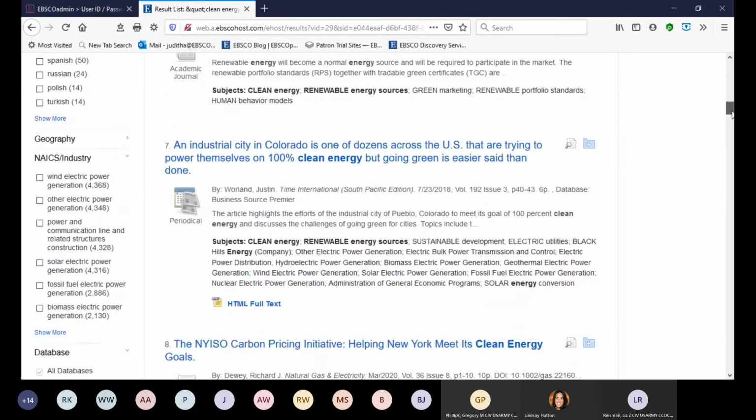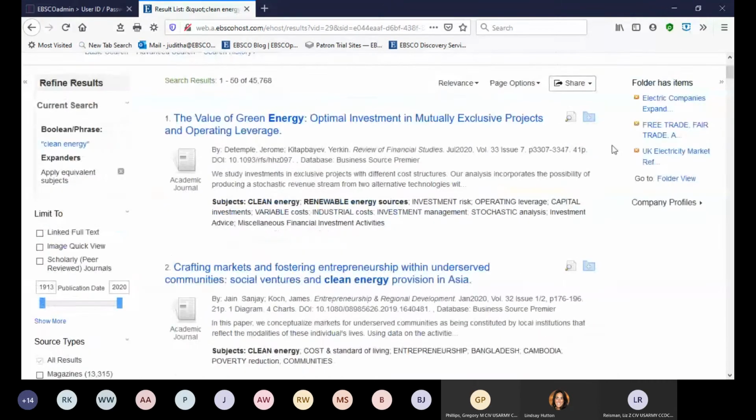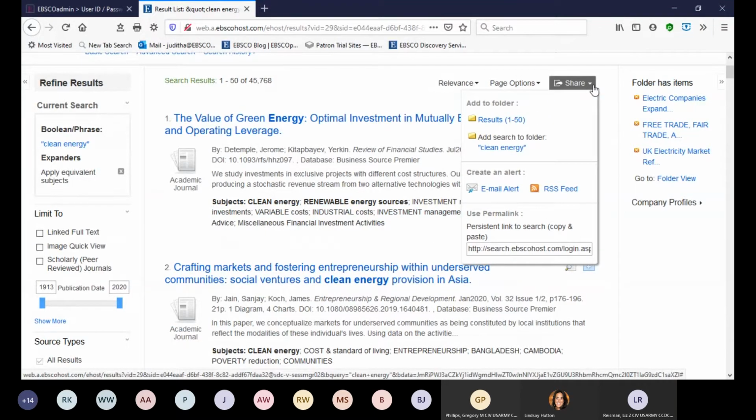You can also do your whole search here too as well. So if you look at share here, I can say add the results like 1 through 50 to my folder if I want.